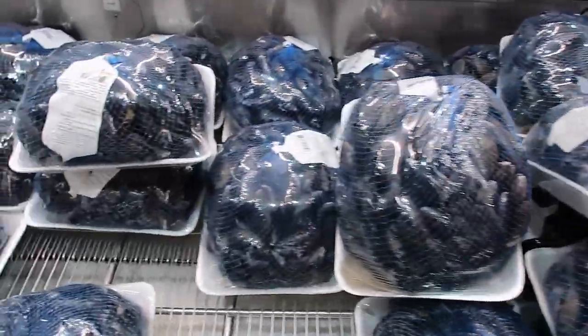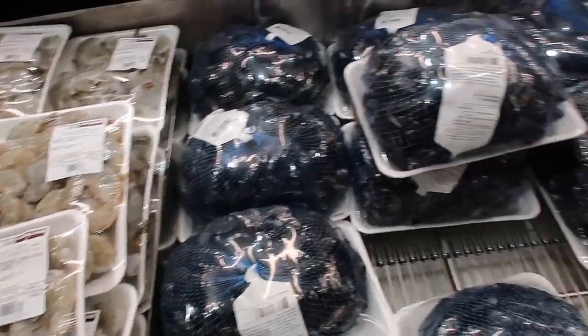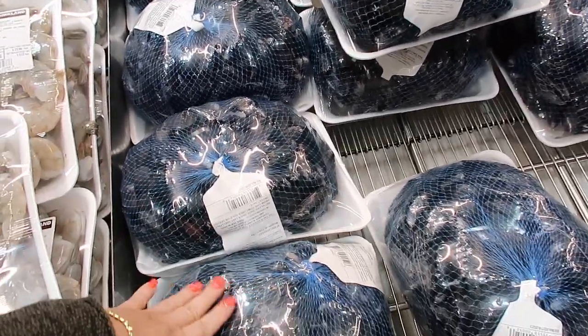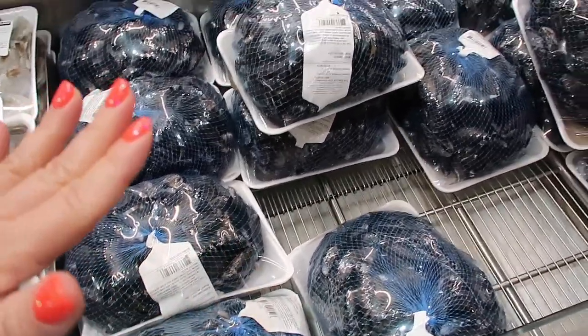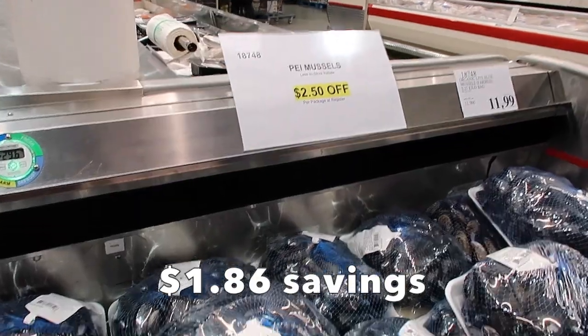And mussels, oh my gosh, my daughter loves mussels, but I do not like to cook seafood in the house. I actually don't like the smell of it in the house, and honestly, I feel bad when I cook it myself. Someone else can cook it, but I can't cook it. But anyway, it's $2.50 off this package.